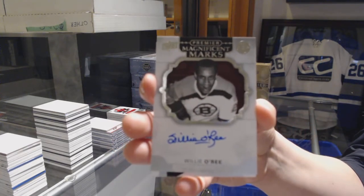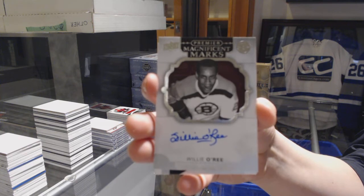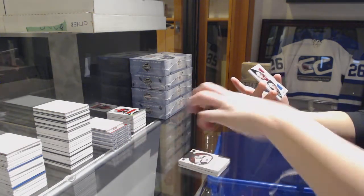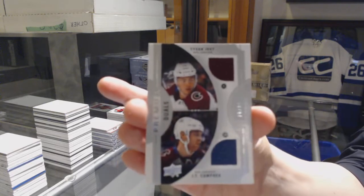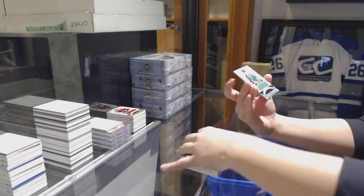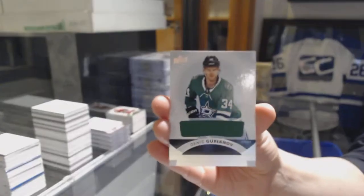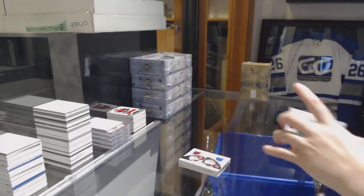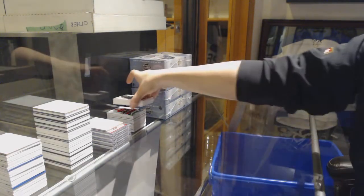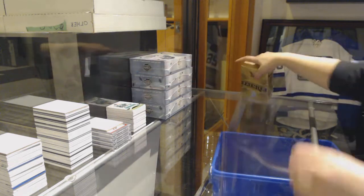Boston Bruins of Willie O'Ree. Dual jersey of Tyson Jost and JT Compher, /99 for the Avalanche. And a rookie jersey of Denis Gurianov for the Dallas Stars. All right, last box, mojo.